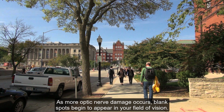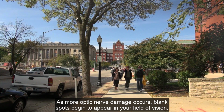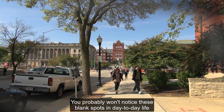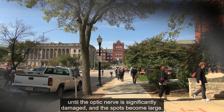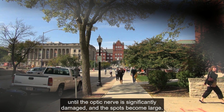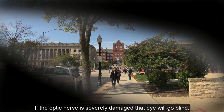As more optic nerve damage occurs, blank spots begin to appear in your field of vision. You probably won't notice these blank spots in day-to-day life until the optic nerve is significantly damaged and the spots become large. If the optic nerve is severely damaged, that eye will go blind.